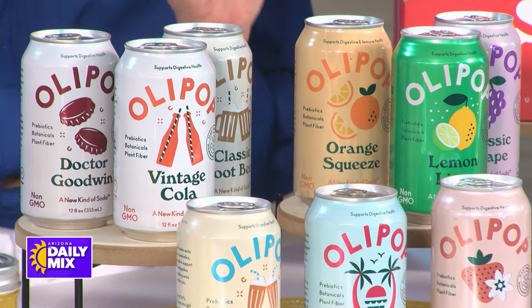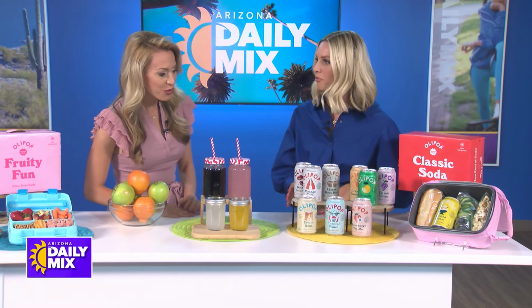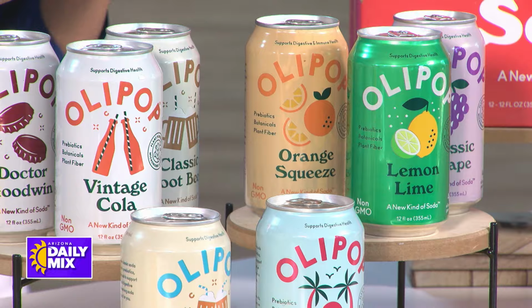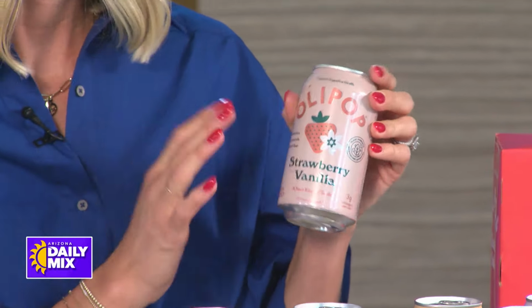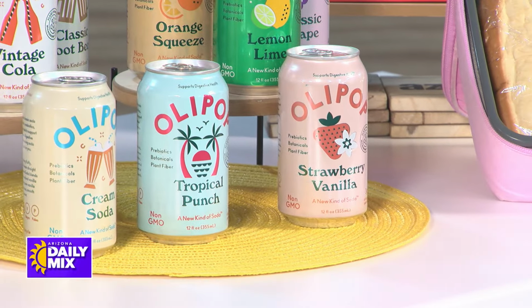It does. Honestly, they kind of have these nostalgic tastes. They have their vintage cola. They have root beer. I love the fruity line too. This right here, if you haven't tried it yet, the strawberry vanilla is the go-to for me. Strawberry vanilla. First one. So obviously your kiddos are going to love it, but you can also get them for yourself. Definitely. A great little drink to have.